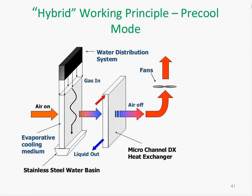The simplicity of the hybrid is really amazing. The vertical microchannel coil that's to the right is positioned behind a very effective evaporative cooling system on the left. There are two universal solenoid valves that control the water with a 1/3 horsepower sump pump that I'll show you in a minute. What happens here is when the ambient temperature rises above the design wet bulb, which is on average about 75 degrees, the water system is activated.